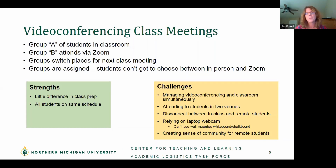As a faculty member, you're going to be relying on your laptop webcam. So it's going to be challenging for those of you that perhaps like the whiteboard or the chalkboard to work out problems or diagram on. Also, you're going to need to be tethered fairly close to your computer because of the microphone that's in your computer, so it picks your voice up for your remote attendees.